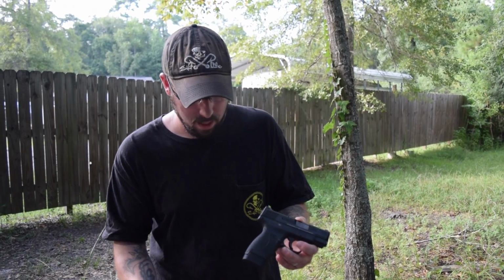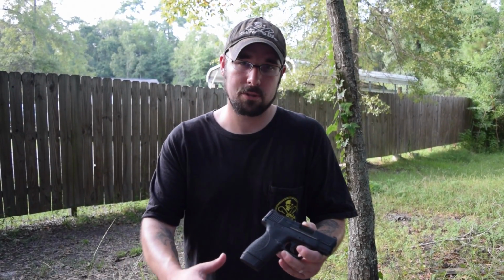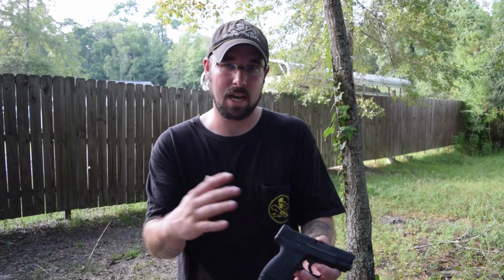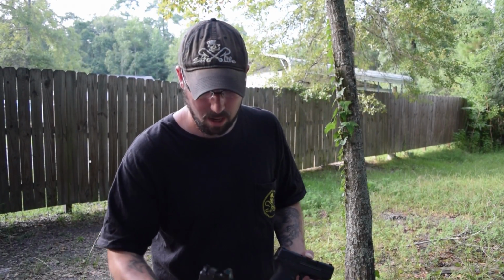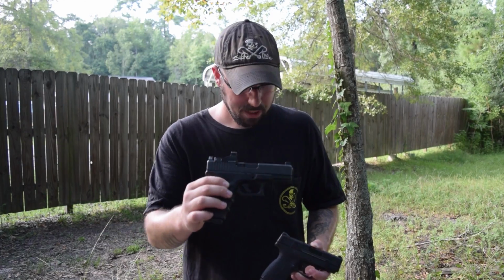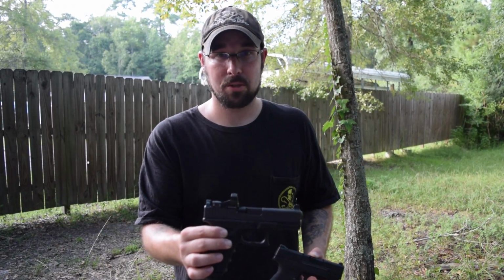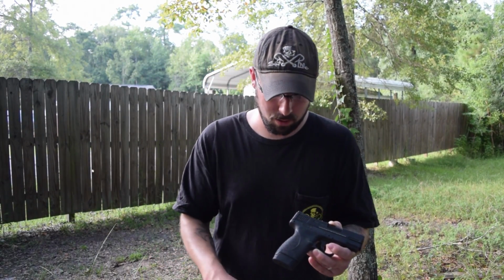Basically, on the M&P line, you go straight from 17 rounds to 12 rounds in the compact. So you go from pretty big to kind of small. But if they put out a 15 round Glock 19 size pistol, I know that pistol would replace a lot of these inside the waistbands. I would put money on that.